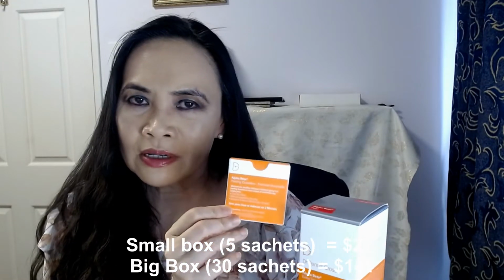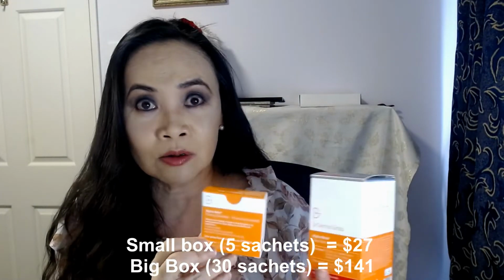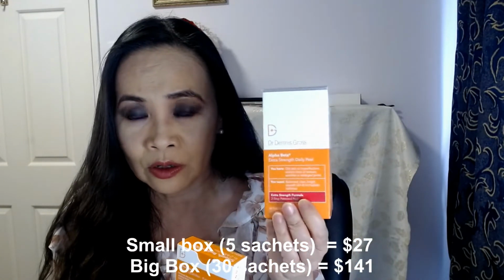And a box of this is $27 here in New Zealand at Mecca stores, online or in store. And if you really like them, you can go to the box of 30. This is $141 for a box of 30. I personally have used all 3 of them, and I like all 3 of them.